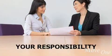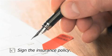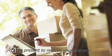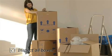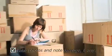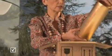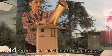Your responsibility. To ensure the validity of your policy, it is important to understand the following. 1. Sign and fully fill out the insurance policy. 2. Keep a copy of your policy. 3. You or your official representative must be present during the delivery of your goods. 4. Inspect all boxes for signs of damage or tampering. 5. Take photos and note any damage and/or missing pieces on the packing list. 6. Any item on the high-value list must be inspected with the moving representative at time of unloading.